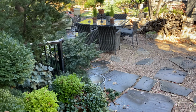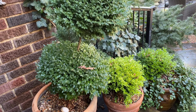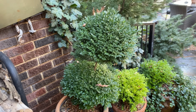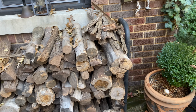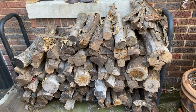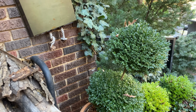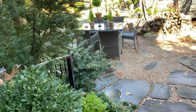So here is one of my Boxwood Topiary that I thought I had lost in the ice storm, and you can see it is bent but not broken, and I will rectify that. It's on my list of things to do. And my topiary stand has now been replaced with my wood pile, which is very nice. My fireplace in the kitchen is one of my great joys in life, and that pile will diminish and be gone in no time at all.